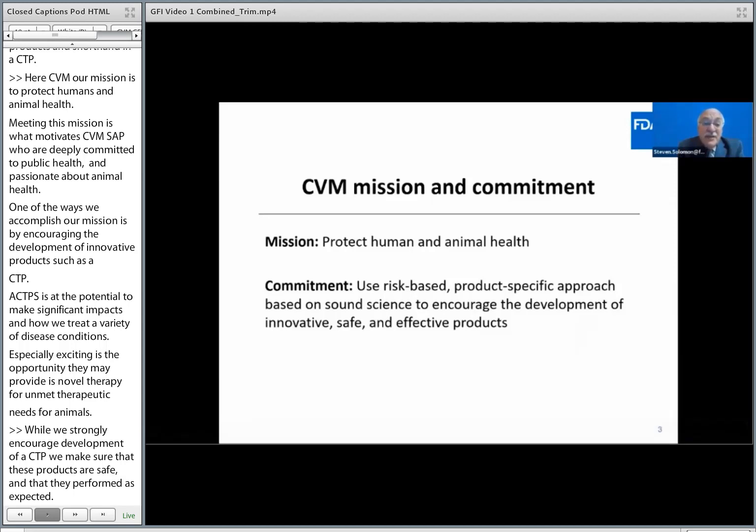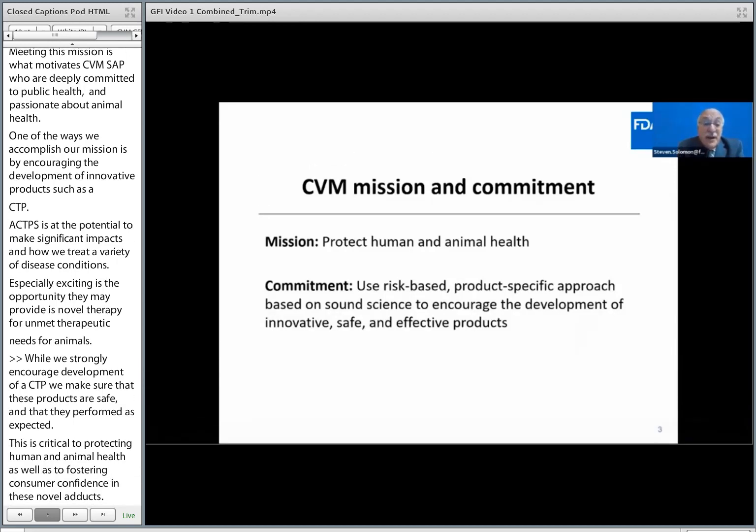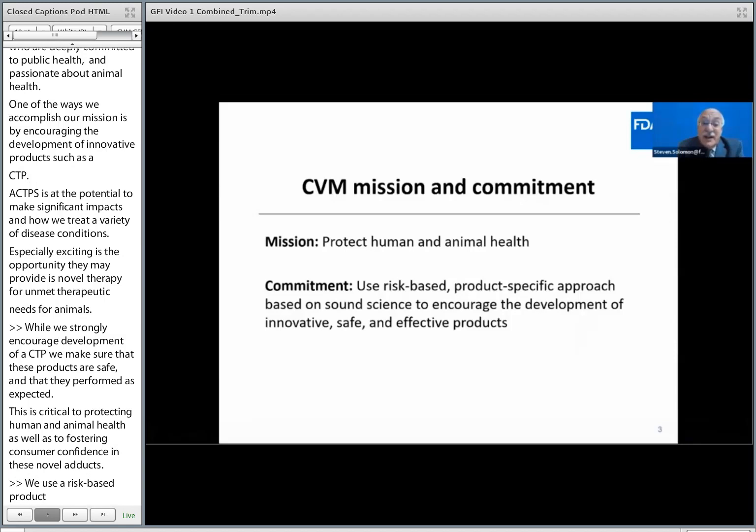We use a risk-based, product-specific approach to regulate ACTPs, and we're committed to making regulatory decisions about benefit and risk based on sound scientific and technical evidence.